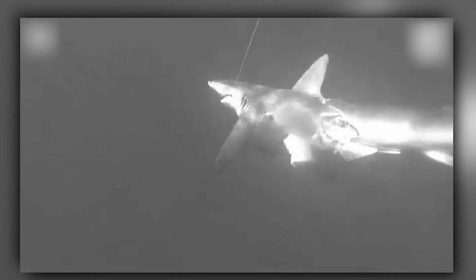Experts explain that once a shark is hooked, it sends out distress signals, making it an easy target for hungry sharks nearby.